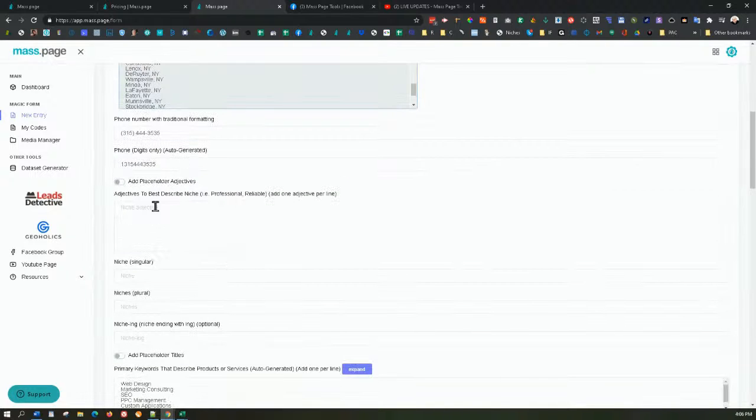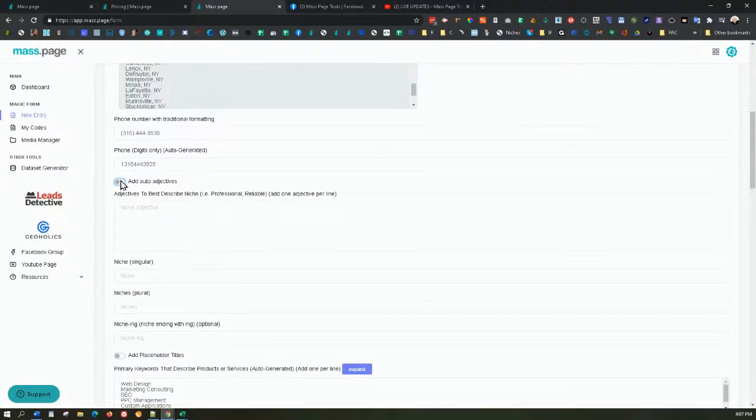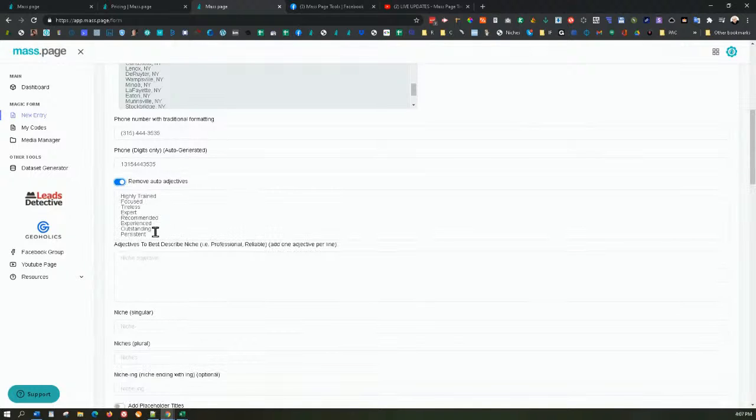This here is a new feature. It's add placeholder adjectives. Okay, so we have a list of adjectives that it'll pull from, and it'll randomly throw 5 at you, or 10 at you. So if you go ahead and click on this, I think it's 8 actually. So it'll automatically put in a bunch of terms. If you don't like team-minded, you just get rid of it. Okay. If you're like, tentative isn't really a good word, right? So you just change it out. Now, if you want to try another list, you just click on it again, and it'll give you another set of adjectives to describe your services that you have.